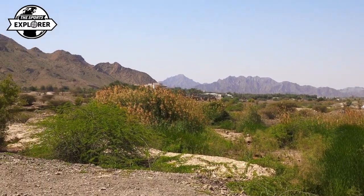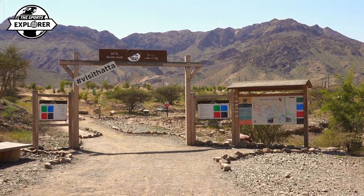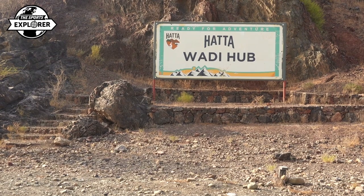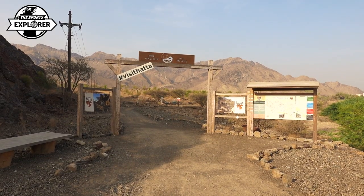It's already 25 degrees. We rent bikes here for mountain biking. We've got different categories of bikes. Yeah, we've got a lot of trails. We've got the beginner trails, the intermediate, and the professional trails, which is the green, the blue, the red, and the blacks. It's fun. This is different from being in the city.